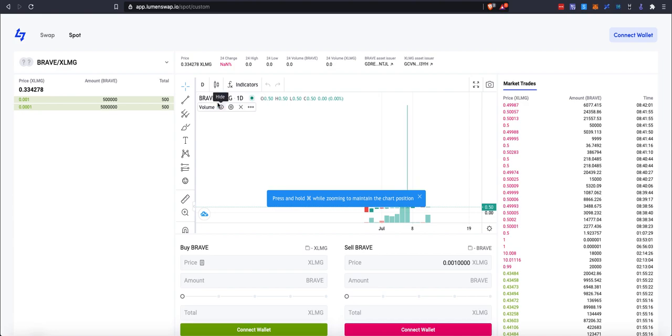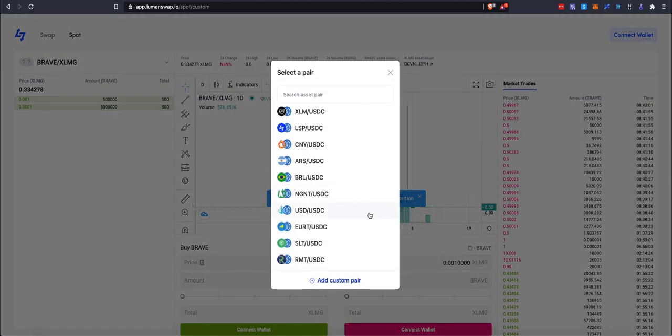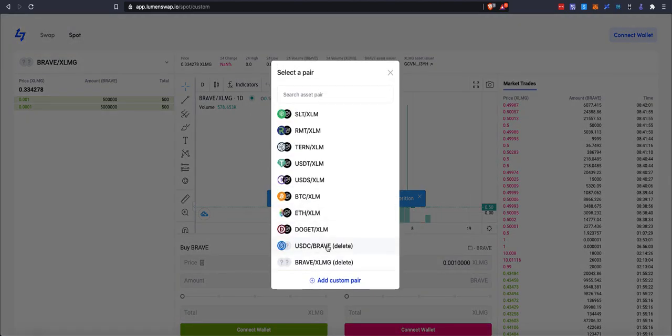But what I'm doing is just showing you that you can pull whichever tokens you want off the Stellar network, and you can pair them together for your own purposes should you wish to be looking at trading between the two. So that's how you do it. And when you go to your little drop down menu, as you can see, they get added at the bottom. So that's great for your experience.